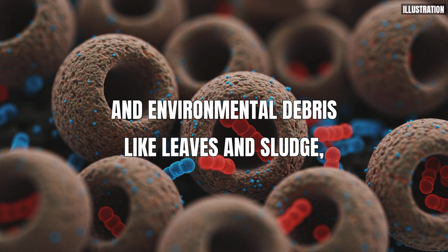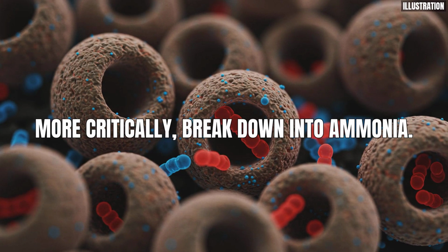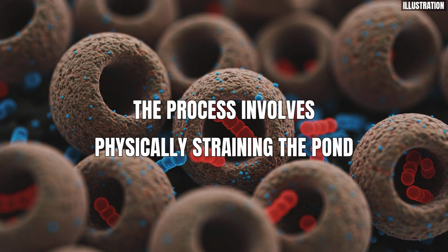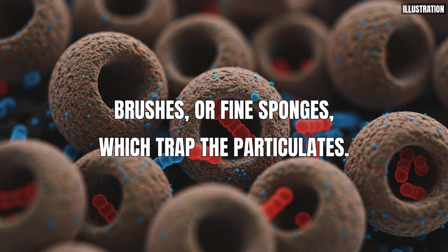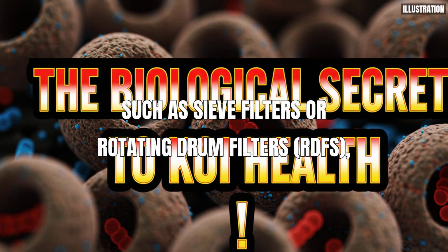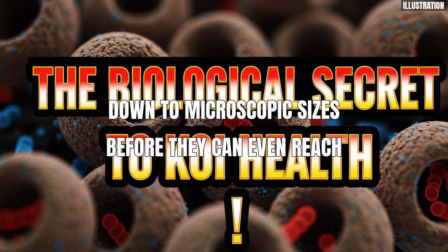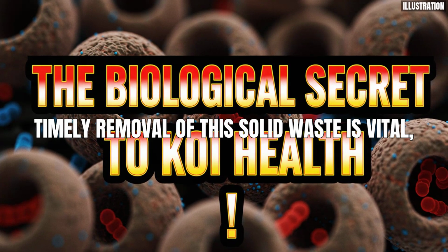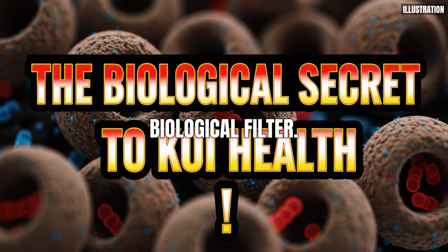This includes fish feces, uneaten food, and environmental debris like leaves and sludge, which would otherwise cloud the water and, more critically, break down into ammonia. The process involves physically straining the pond water through a series of media, such as filter pads, brushes, or fine sponges, which trap the particulates. More advanced systems, such as sieve filters or rotating drum filters, RDFs, utilize fine mesh screens to remove waste particles down to microscopic sizes before they can even reach the next stage. Timely removal of this solid waste is vital, as it prevents the organic load from overwhelming the biological filter.